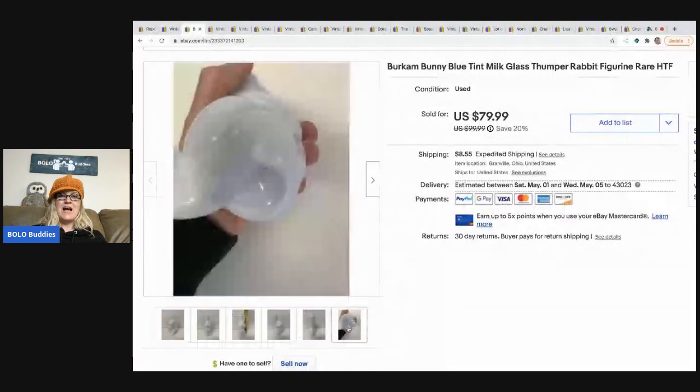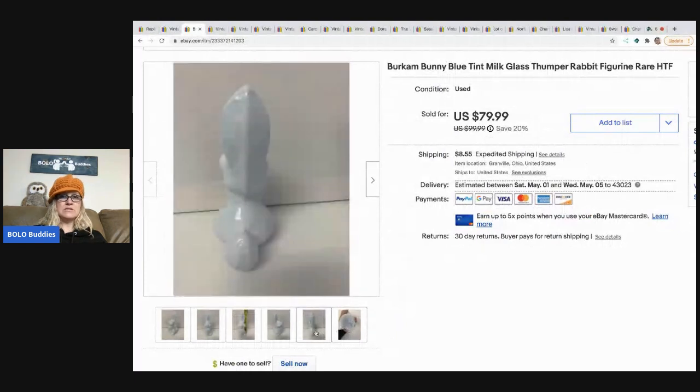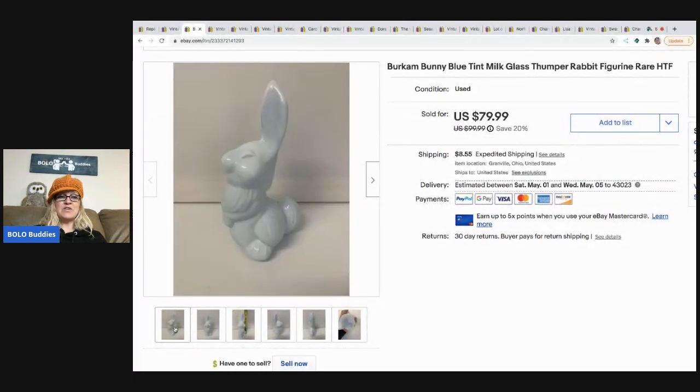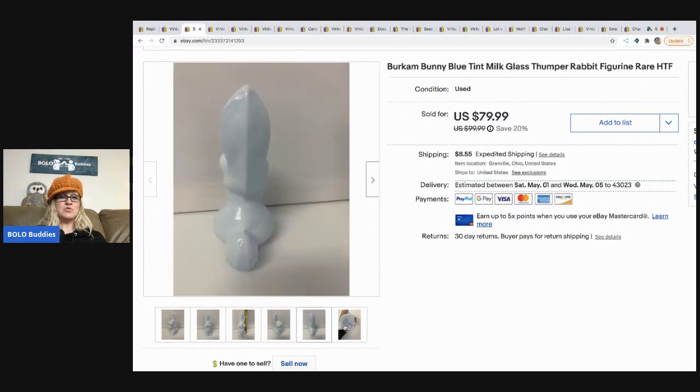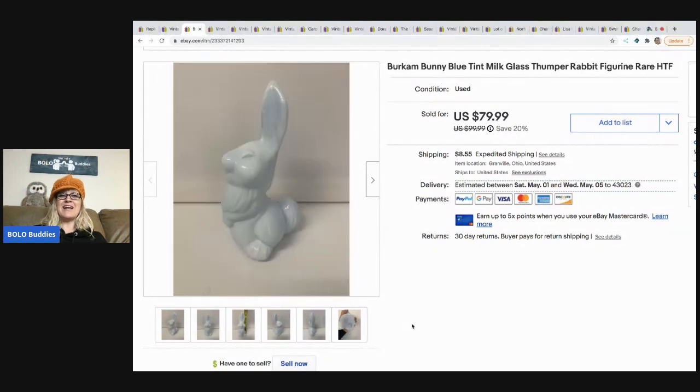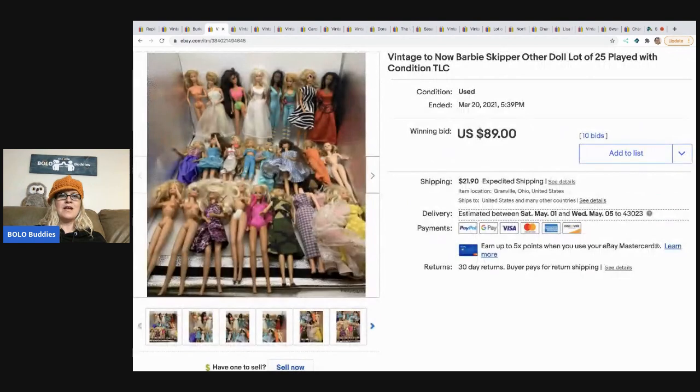Another Birkin bunny. I sold this one for $70 and the buyer paid shipping. And I have, I think, less than 50 cents in this. And I bought a whole bunch of these. If you guys have not seen the thrift battle on Primetime Treasure Hunters channel between Donatella Bottolino and I, definitely go check that out. That is a super fun video, and I talk about these bunnies. This one happens to be a blue tint milk glass, but some of them glow under black light. And I show you guys that in the thrift haul video, so go check that out for sure.